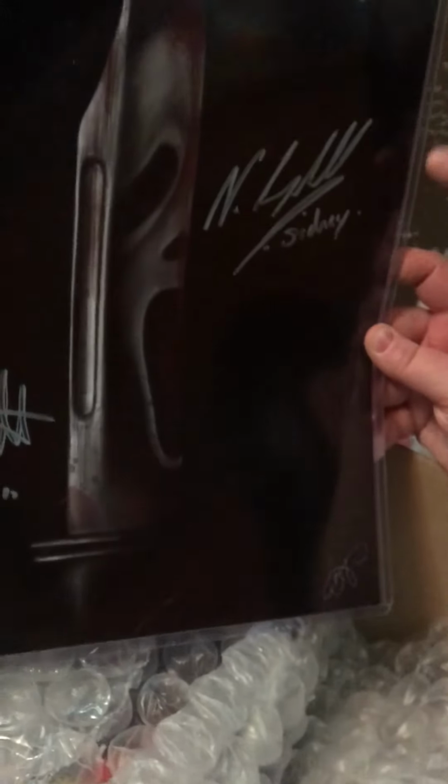This is a dual signature, and this goes for money, you guys. So this is actually someone's artwork that they did. I think it's called People Spoke or something like that. The person who did it signed it here, but this is signed by Neve Campbell, who plays Sidney Prescott, if you know her, and David Arquette, who plays Deputy Dewey in all of the original ones.